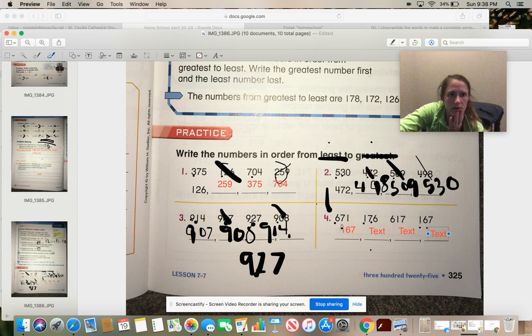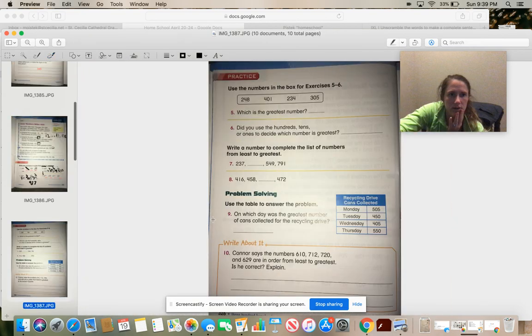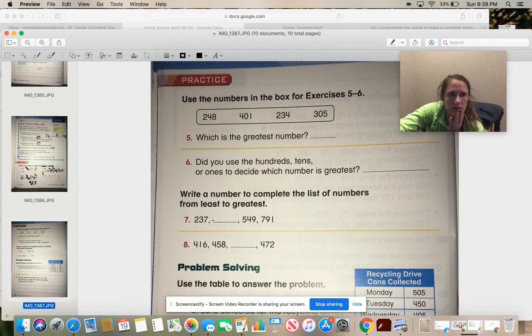Okay, so we had 167 was our smallest, then 176. And then we have 671 and 617. Well, the 7 and a 1. So this 1 would come first because it's smaller. And then we have 671. Just like that. Okay. So hopefully that front page you were okay with. Oh goodness, I think we have less numbers for me to write this time, which is good.